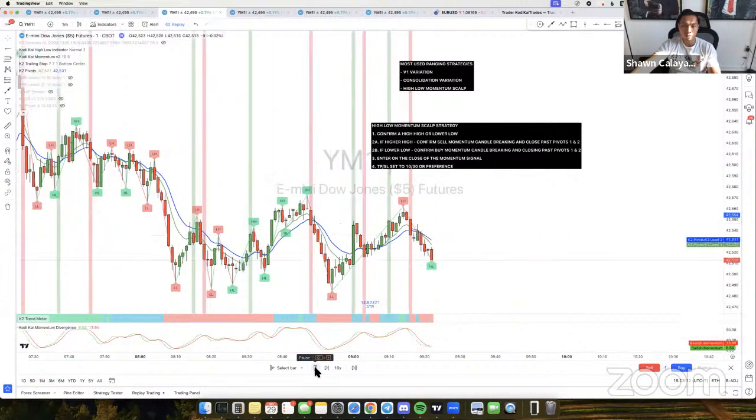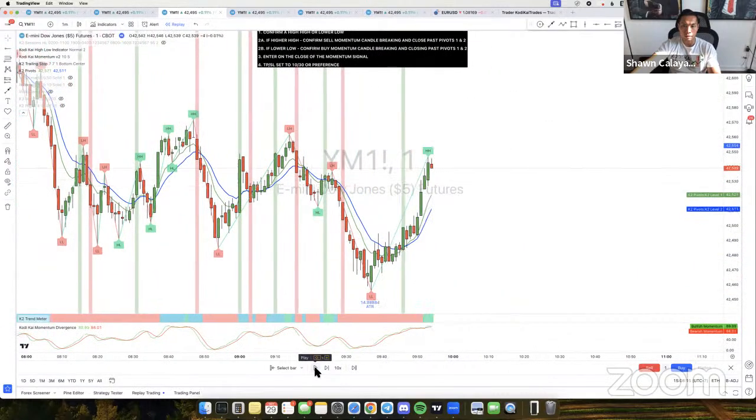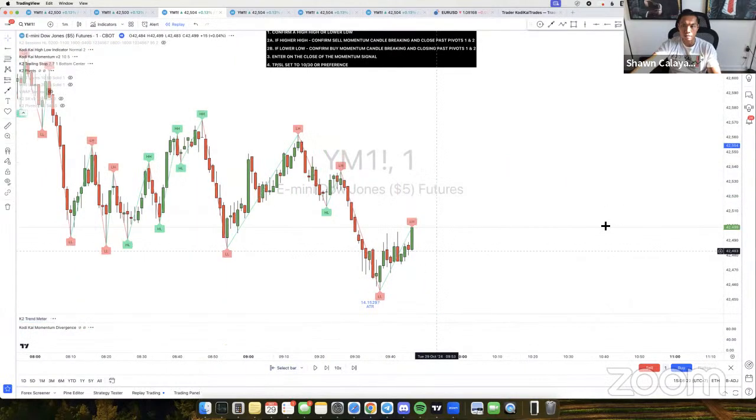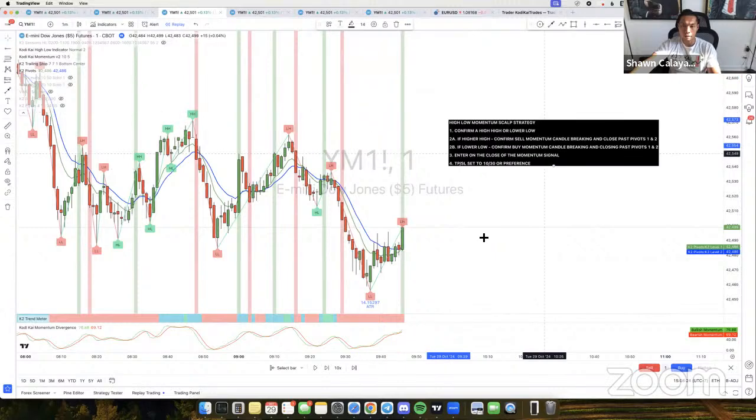And then, of course, you want to factor in the red flags too. So just keep that in mind, guys. Factor in the red flags because that's going to be where you avoid trades. So again, right here, here's an example for a buy. We have a lower low right here. This buy signal breaks and closes past pivots 1 and 2.